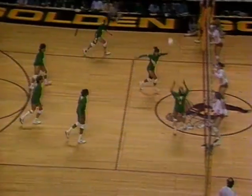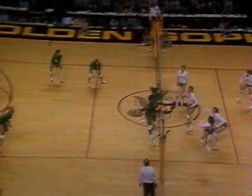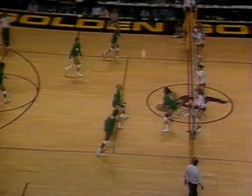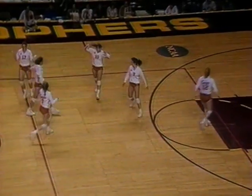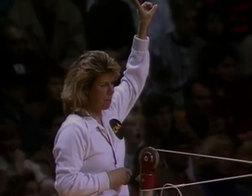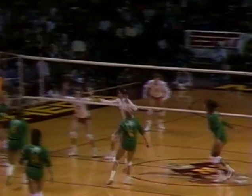Serving is Nichols. Into the middle, Robbins, Doug. Outside, Shishchak. And Shishchak doing a nice job of working the hands on the outside. Forberg out of bounds. And Hawaii, Iverna Klubnikin saying, no way, that ball was out. Ball going to the outside.